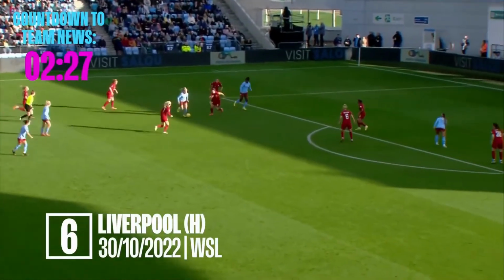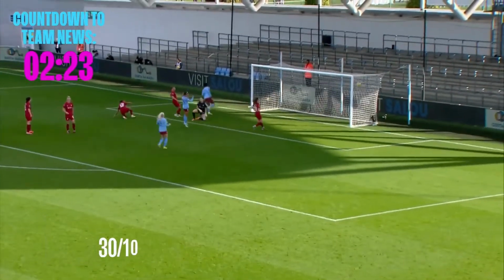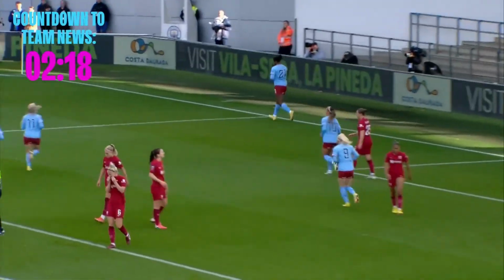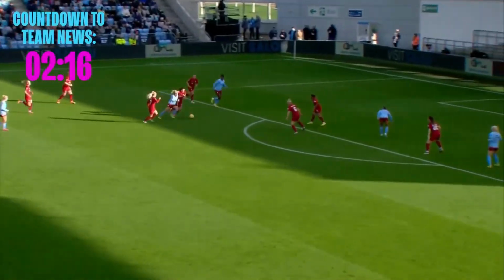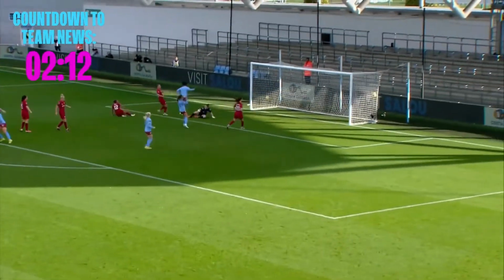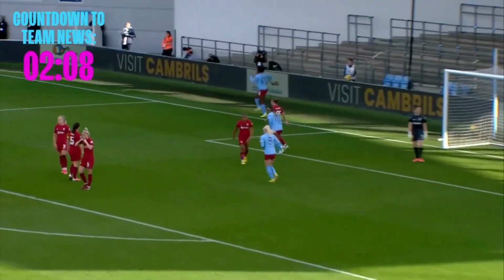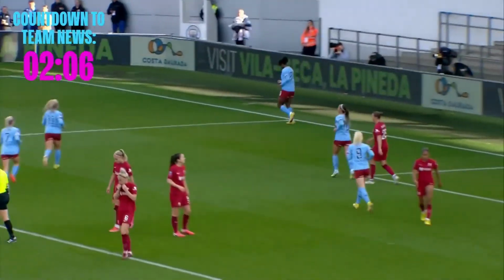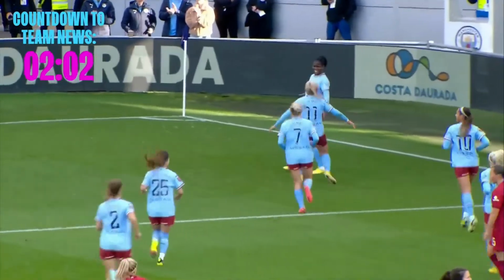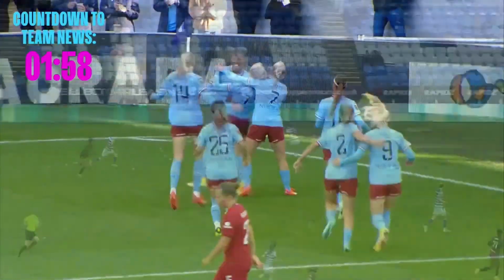Now Hemp steps inside, wriggles away from another challenge, threads the ball through. Khadija Shaw! It had to be Bunny. She's been kept quiet the first 20 minutes, a half chance, and in the form that Khadija Shaw is in, you never doubted that was going to ripple in the bottom corner. Brilliant finish, fantastic build-up play from Lauren Hemp. Khadija Shaw gives Manchester City the lead.